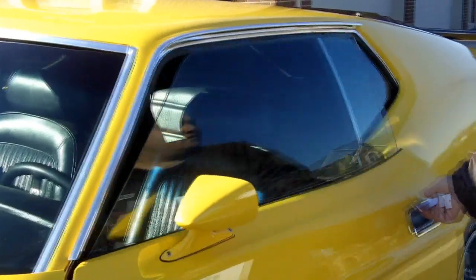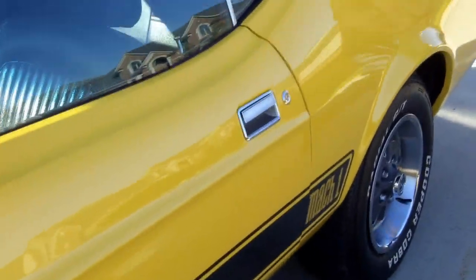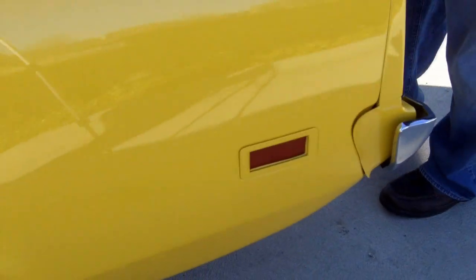Check out these doors, how nice they open and shut. Look at that. Nice automobile here, guys. All the chrome, everything's impeccable. Beautiful trunk. They even powder coated the hinges there too. Just a nice clean automobile, guys.